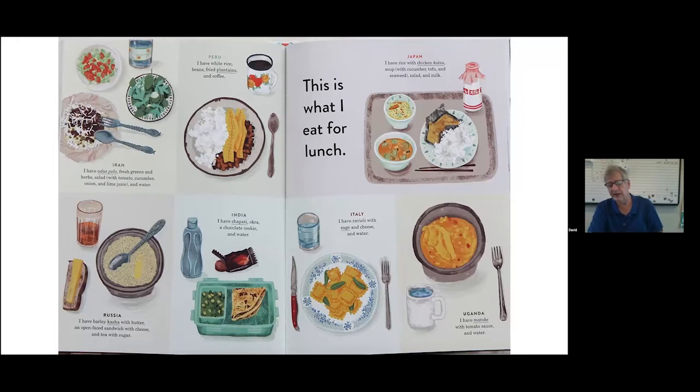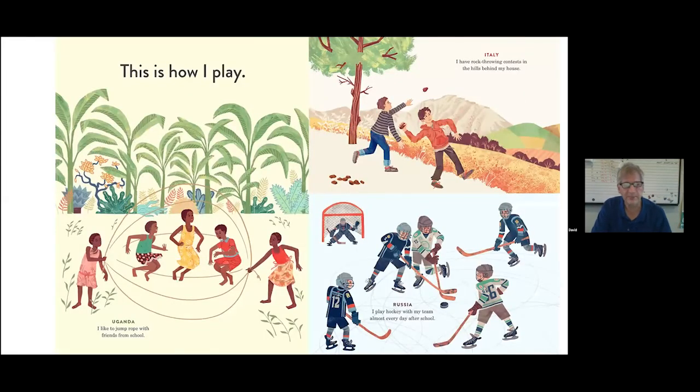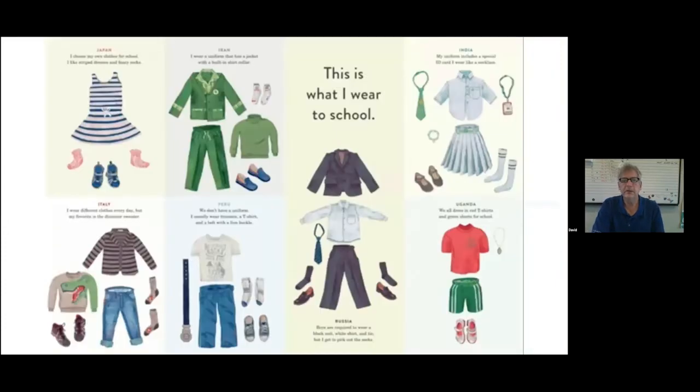You can encounter that. And then the students can say, I have, or I eat. This is how I play in Uganda, Russia, Italy. And they can answer, I'd like to play, or I play. This is what I wear from these 7 different countries. And they answer, I wear this, I wear a uniform, or I wear jeans, or something like that. But it's a wonderful book. If you were to buy one book that I'm showcasing today, I would start with this one. So many things to do with it.